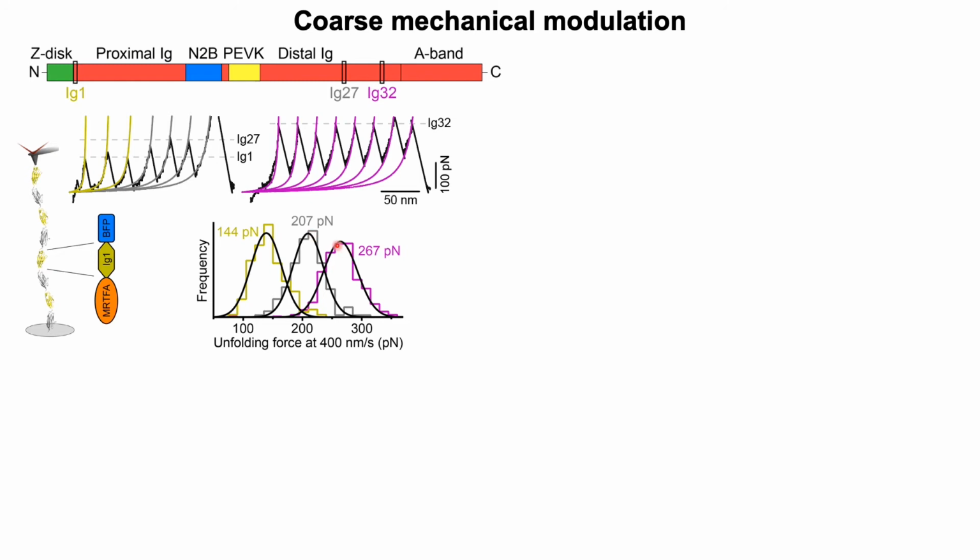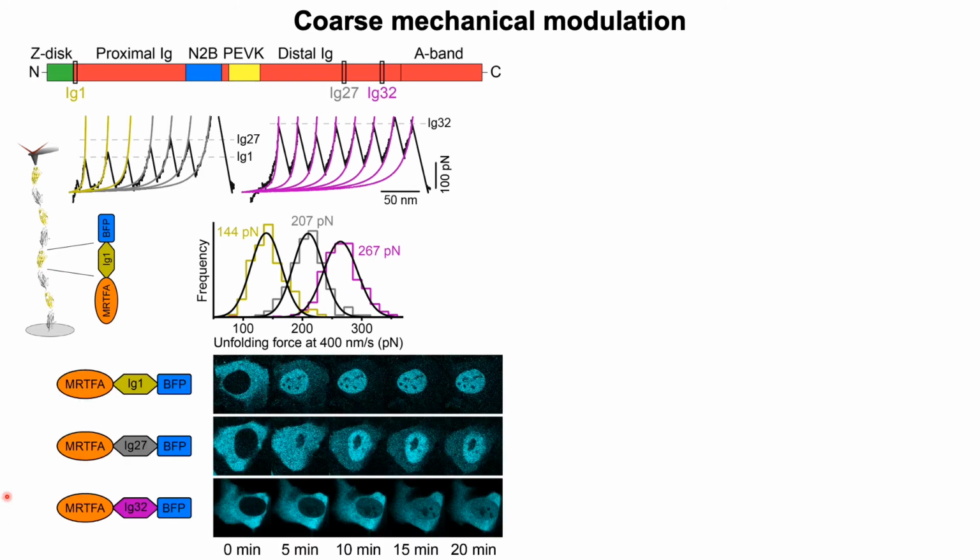And then we fused our GFP labeled MRTFA with each of the Ig domains, and we measured in each case the kinetics of nuclear translocation upon serum stimulation. And from the images, you could already see that for the I1, which is mechanically labile, there's a much larger fraction of nuclear accumulation compared to the mechanically resistant I27 or I32.